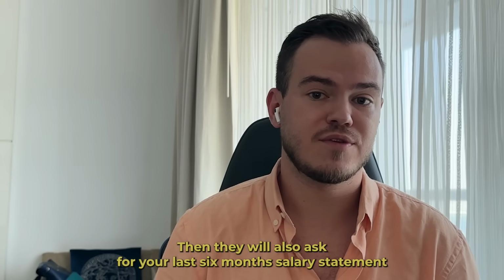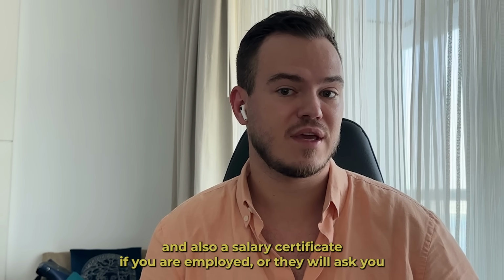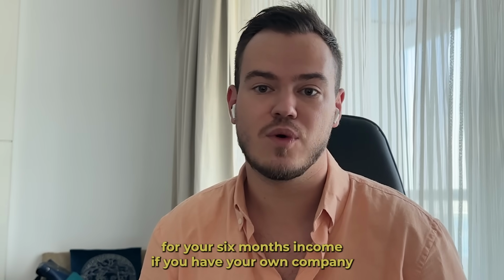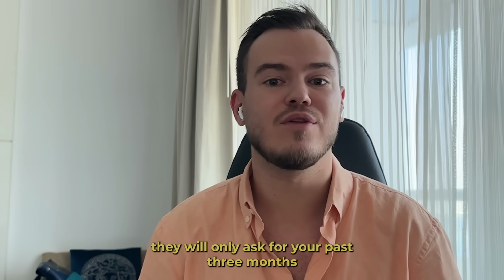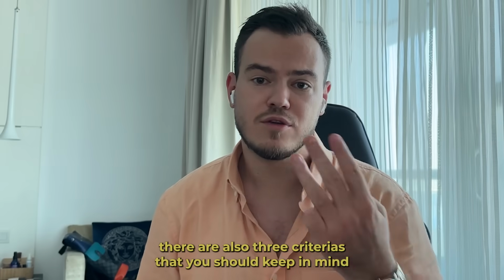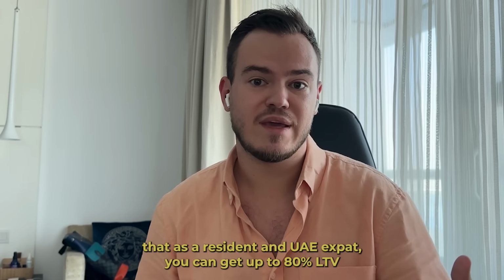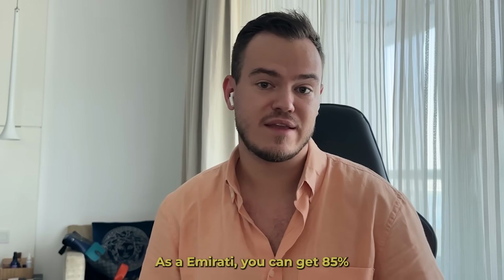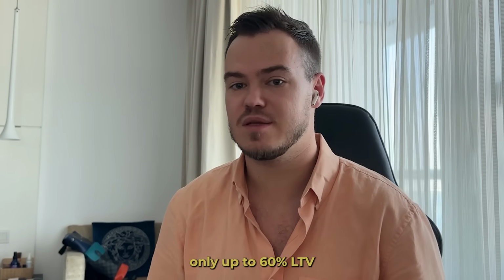Then they will also ask for your last 6 months salary statement and also a salary certificate if you are employed, or they will ask you for your 6 months income if you have your own company. And in the third case, if you are a non-resident, they will only ask for your past 3 months statement outside of the UAE. There are also three criteria that you should keep in mind: as a resident and UAE expat, you can get up to 80% LTV. As an Emirati, you can get 85%. And as a non-resident, you can only benefit from up to 60% LTV.